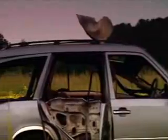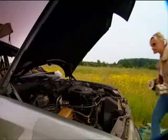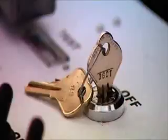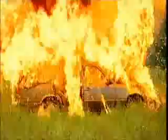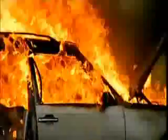So, for the final test, we decided there should be no holds barred. We wanted to see whether there was any grain of truth in one of the biggest cliches about old Mercs. Are the engines bomb-proof? As our E-Class burned, we felt sure this time we'd killed her off.